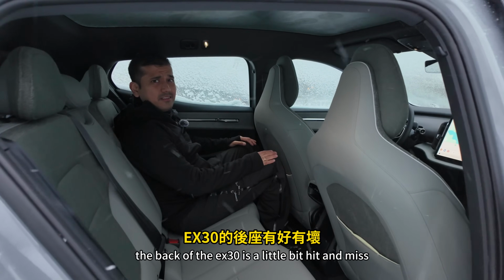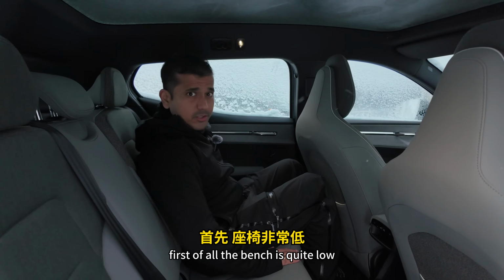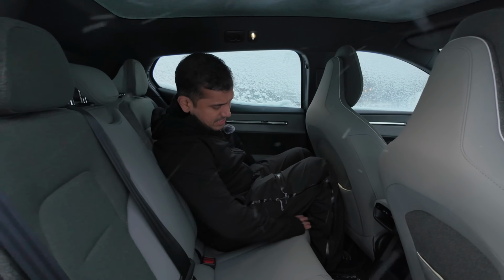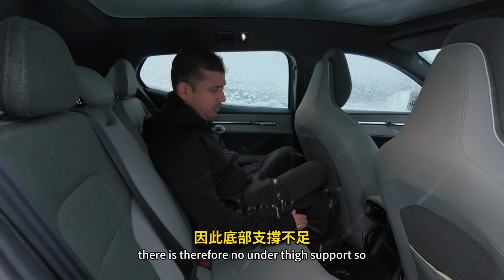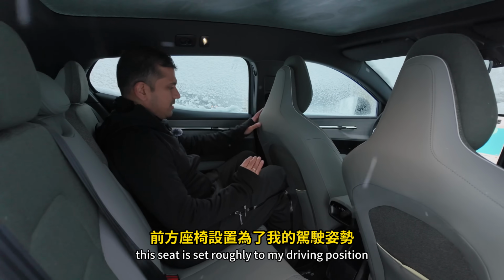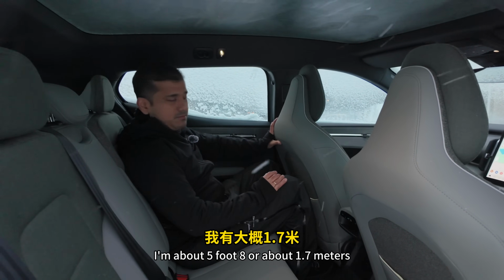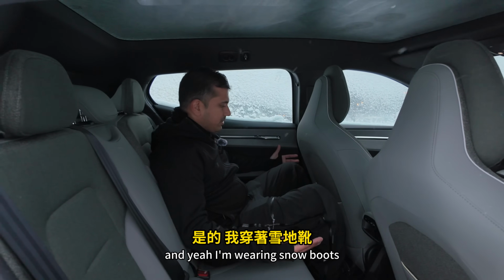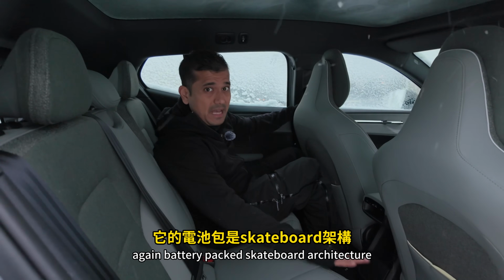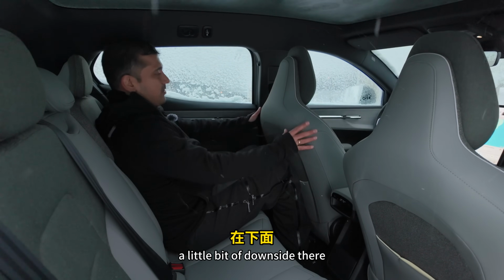The back of the EX30 is a little bit hit and miss. First of all, the bench is quite low, and therefore you can see my knees are quite up high. There is therefore no under-thigh support, so not going to be very comfortable on long drives. This seat is set roughly to my driving position. I'm about 5'8", or about 1.7 meters, and yeah, I'm wearing snow boots, but there's not so much place for me to slide my feet under. Again, battery-packed skateboard architecture. It's right here below the floor. A little bit of downside there.